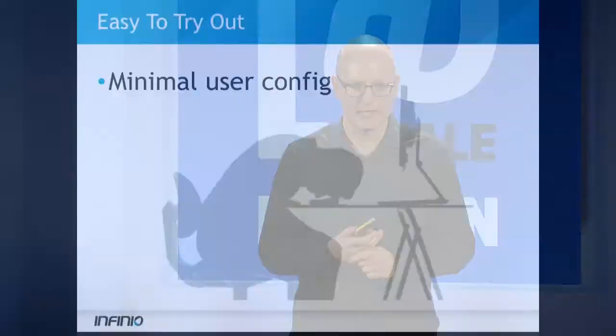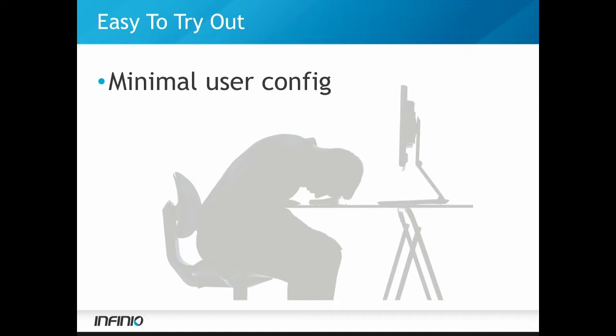So we wanted to have a minimal user config. When the user goes to try our stuff out, they just have to type in the credentials for their virtual machine infrastructure, which lets us programmatically insert ourselves. They have to say which NFS mounts they want us to accelerate. And then we have a control panel, which is a web-based thing, so they give a username and IP address for that control panel. And that's about it. It's as little information as possible. We want to be easy to install.